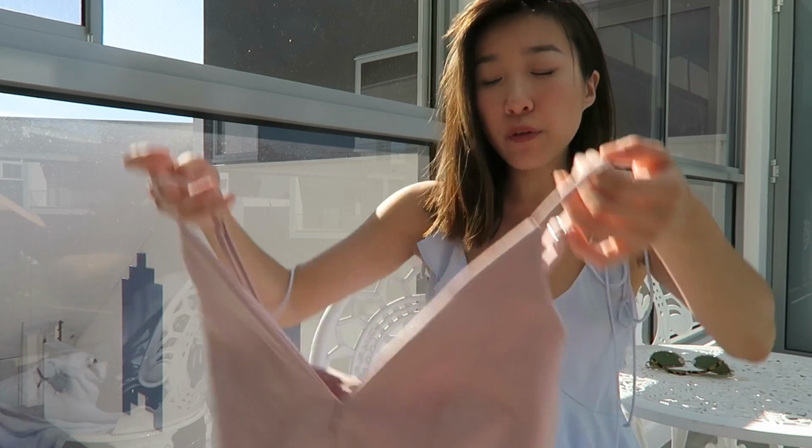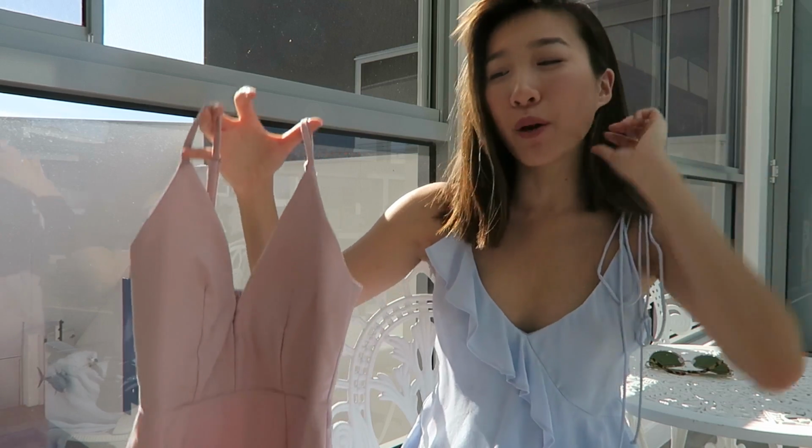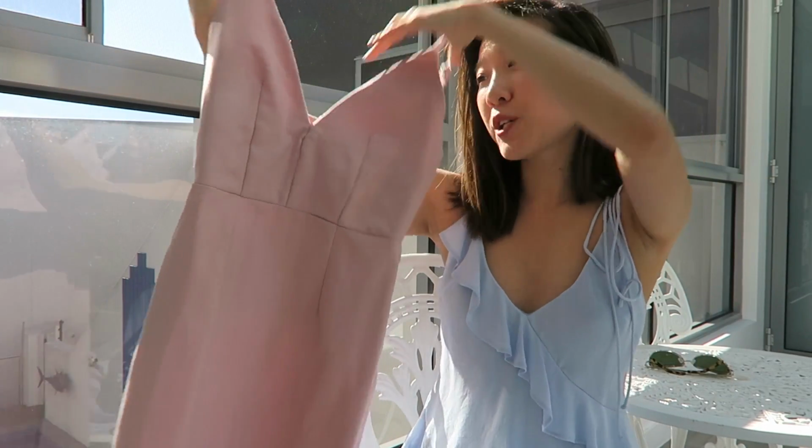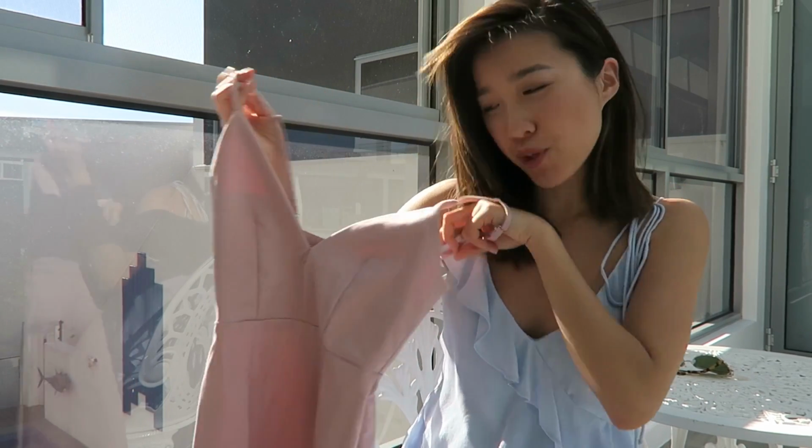So this dress I bought in a boutique. It's ground level in Westfield, Pitt Street Mall in Sydney. It was $55 and I've never worn this color before because I'm generally a very pale person. This is what it looks like. It's a blush pink dress. It is size extra small from Myth Conception.